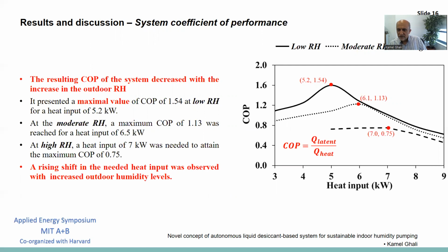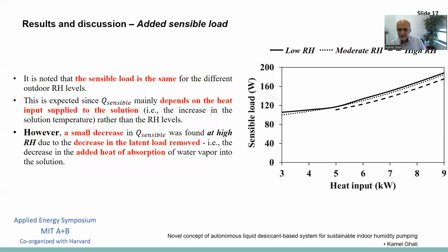At the moderate relative humidity, a maximum COP of 1.13 was reached for a heat input of 6.5 kilowatt, while for a high relative humidity, a heat input of 7 kilowatt was needed to attain the maximum COP of 0.75. Note that a rising shift in the needed heat input was observed with increased outdoor humidity levels.